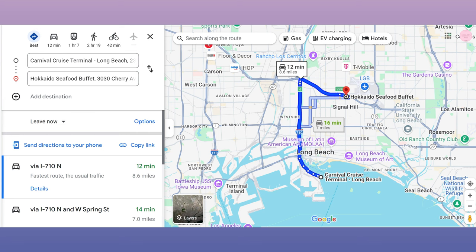If you're driving, it's a lot easier to get to. It's a lot cheaper, depending on where you're staying. If you're staying near the port, it might cost you a bit of money to take a Lyft or Uber to get there. But right here, I'm going to put the distance between the port and Hokkaido Seafood. Doesn't look like much. If you drive too fast, you're going to go past it and be on the freeway before you know it.